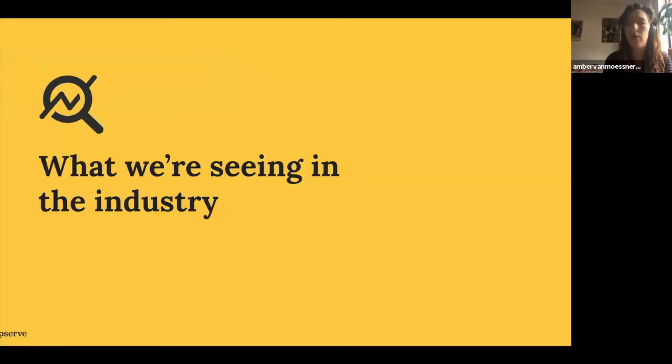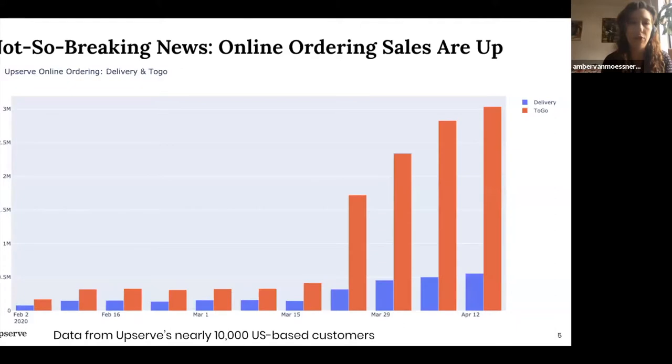So just a quick overview of what we're seeing on our end in the industry. Not so breaking news, online ordering sales are way up. Folks still wanna go out to eat, folks still want to not cook. So they are getting access to that food and that hospitality any way they can through takeout and delivery. And you can see this is based on our 10,000 customers in the US, our data from them. Takeout is way, way up. Delivery is a little bit behind, but the numbers are clearly going up and to the right. So this is something that if you're not doing it at your restaurant, you need to get in on this.